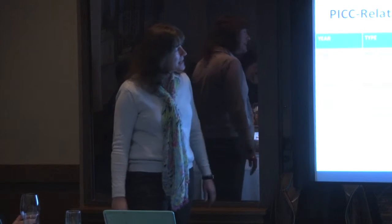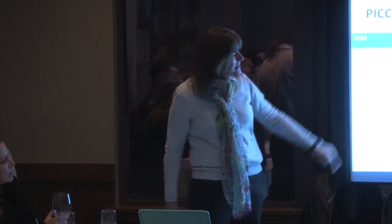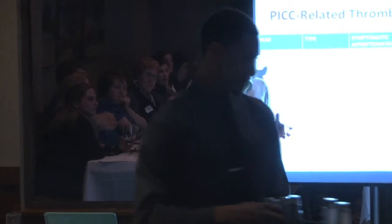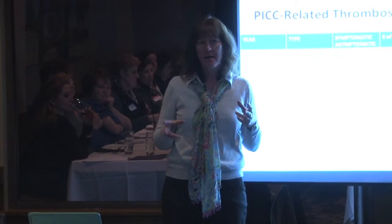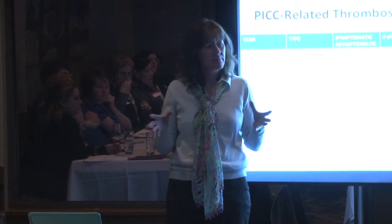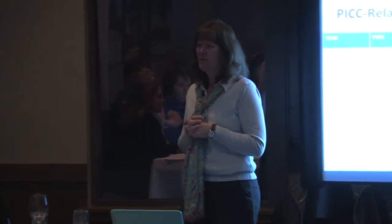Here are just some of the articles that are talking about PIC-related thrombosis, the year, and you can really see, looking at the far right-hand column, anywhere from as low as 2% all the way up to 38%. And we've really come to the consensus that the national average for symptomatic catheter-related venous thrombosis is from 3 to 7.8%. And that's still a really significant number when you look at the volume of lines that we're putting in our patients.